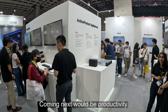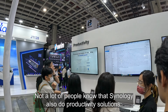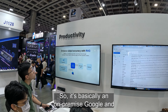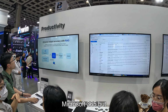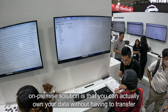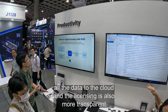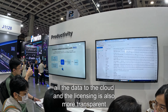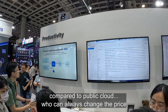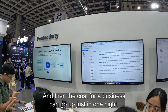And coming next would be productivity. Not a lot of people know that Synology also does productivity solutions. It's basically an on-premise Google and Microsoft 365. What's good about the on-premise solution is that you can actually own your data without having to transfer all the data to the cloud. And the licensing is also more transparent compared to public cloud, which can always change the price plan, and then the cost for a business can go up just overnight.